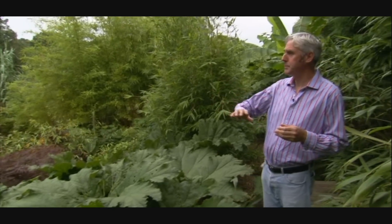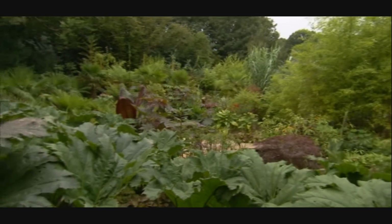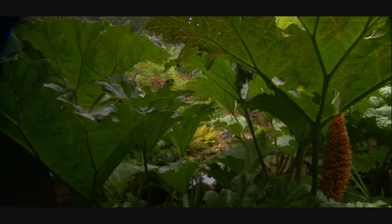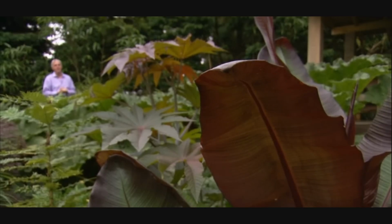This is a bit like an amphitheatre effect, where we've got these massive banks of gunnera here. A lot of people say you can't plant gunnera in dry conditions, but they're quite big and they've done quite well there, I think. When you see the red banana, you can't help but want to grow it. And they grow so fast, and the leaves, when they're wet, are just glistening, with the water running down them and the sun coming on them. I mean, they're fantastic plants.